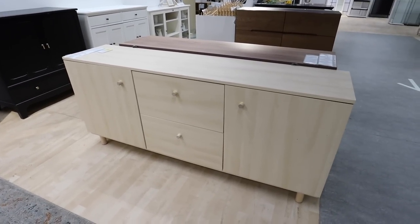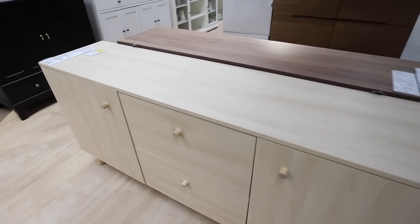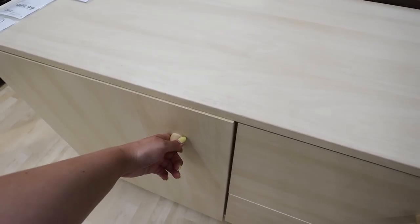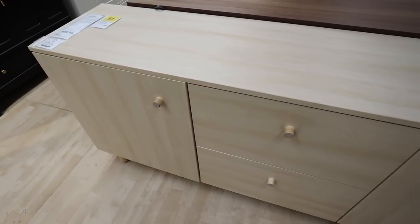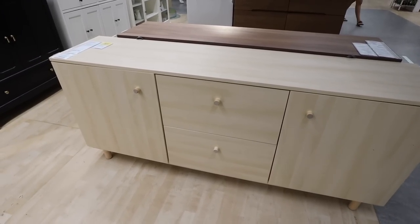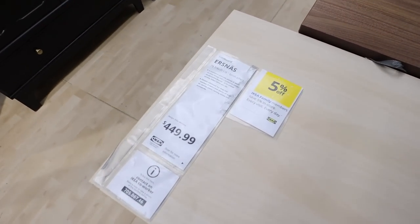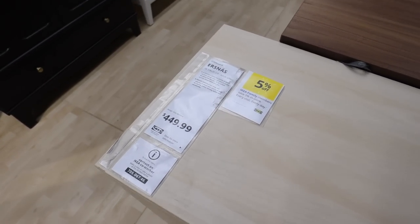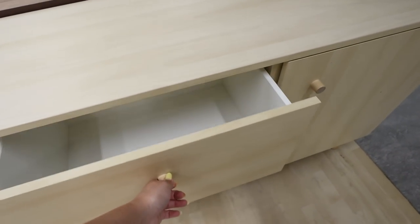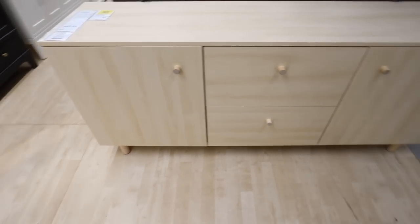This is a perfect TV stand. You could also use this as a sideboard in a dining room. Love the unfinished neutral color of it. You could easily change out the hardware. They're just these little knobs. This is really nice. Even though this is really plain, I feel like that's kind of the designer look right now. So this is super affordable, especially for the size. This is $449, just a sideboard with tons of storage. In the middle right here, you have two drawers, and this one is really deep. And then you have two side shelves.